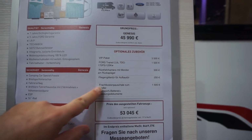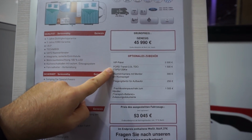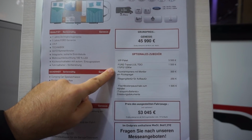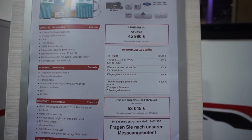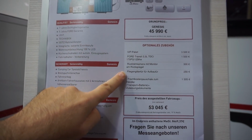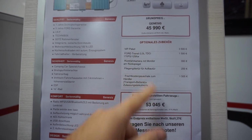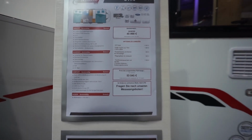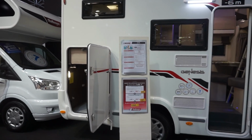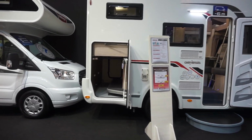I was thinking it was going to be this here, but the VIP packet, I don't know what that is. One's included in that: Ford Transit engine upgrade. It's got a rear camera, 300 euros. I would expect that mosquito net as standard. And delivery. Let's see why delivery should be an option. I mean, how are you going to get it? It's not delivered. Anyway, that apart.